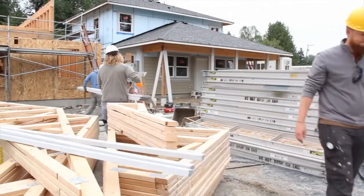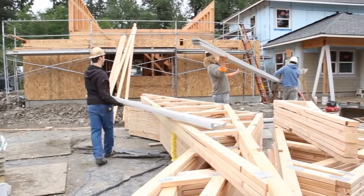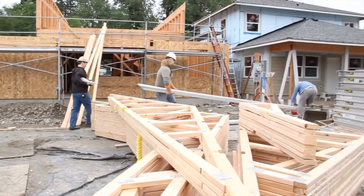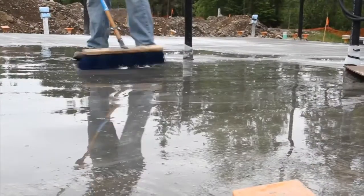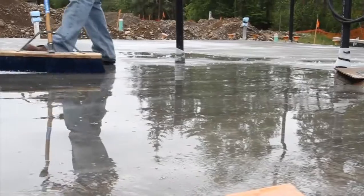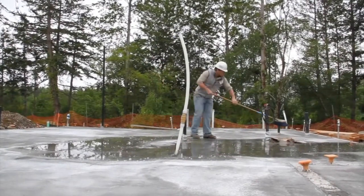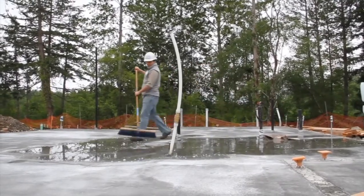There are usually temporary overhead power lines on site, so be extra careful while carrying ladders and lumber. Aluminum ladders and long-handled tools such as concrete bull floats are not allowed near overhead power lines. Damp conditions will conduct electricity, causing shock and serious injury, even death, and could possibly start a fire. And please, no smoking on the Habitat build site.